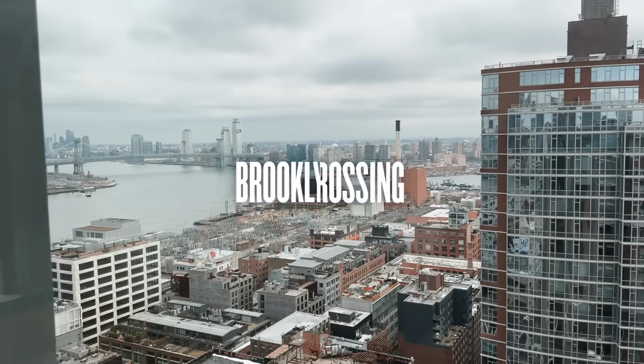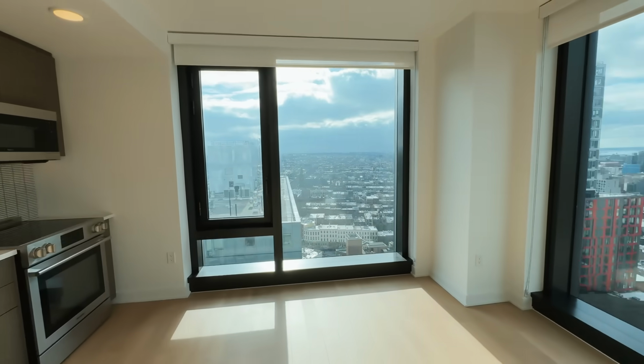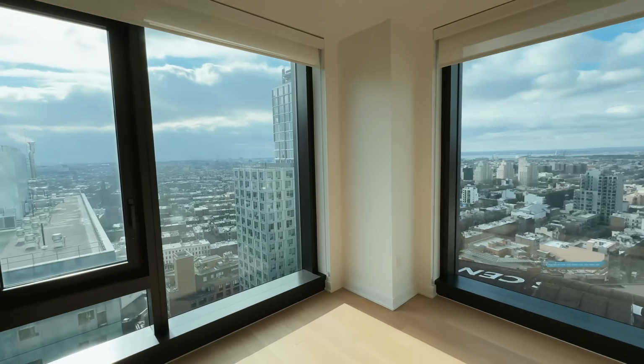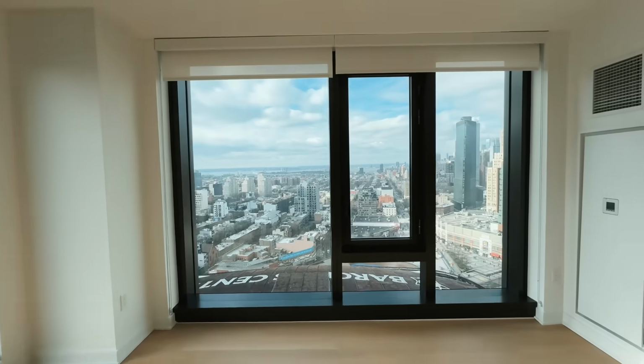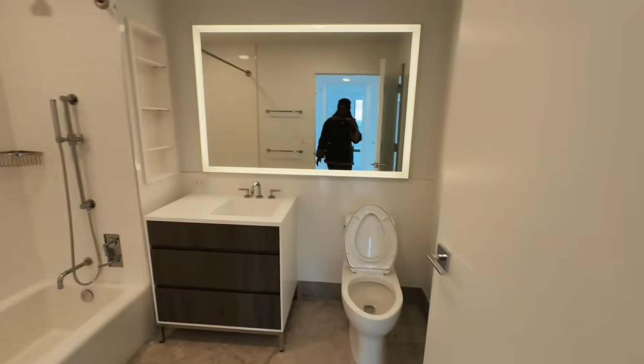and a little bit outside of our target location, but still a very central location with multiple subway stops. But with this building, we saw a 2-bedroom, 2-bathroom. What was really cool about this space was that they also had a den. And again, the views were amazing. Not as good as the last apartment, but I did like the views.